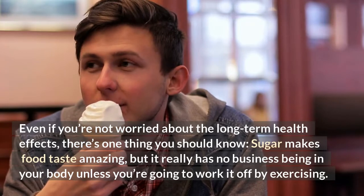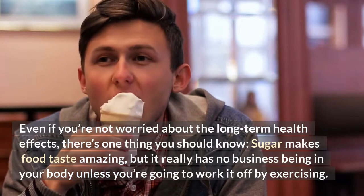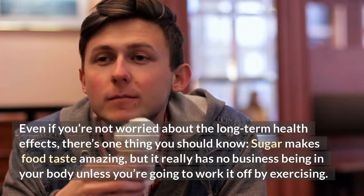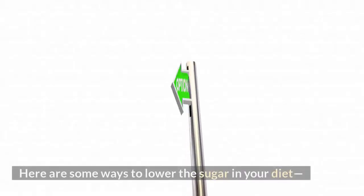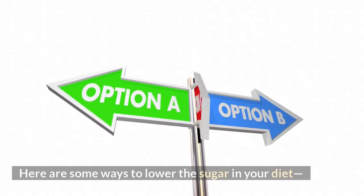Sugar makes food taste amazing, but it really has no business being in your body unless you're going to work it off by exercising. Here are some ways to lower the sugar in your diet. It won't be easy, but it will be worth it.